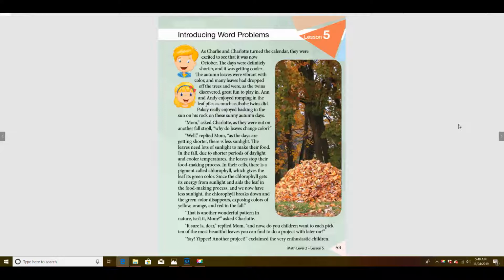Well, good morning. Are you ready to start math? All right, well, let's get our math books out and let's turn to page 53. There's a story here. Remember our characters here, Charlie and Charlotte? Remember? All right, so I'm gonna read this story to you.